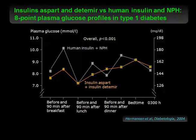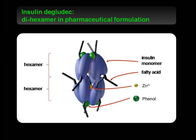We now come to newer mechanisms, and this is insulin degludec. As I've said, it's acetylated, and here the fatty acids are indicated by the black lines. And the idea then was that the insulins would be able to combine by the fatty acids, but within the vial, that's actually limited to a dihexamer, and that's limited by these phenols which bind at the ends. Phenol, of course, is a charged organic substance, repels the molecules, so you just get the dihexamers.